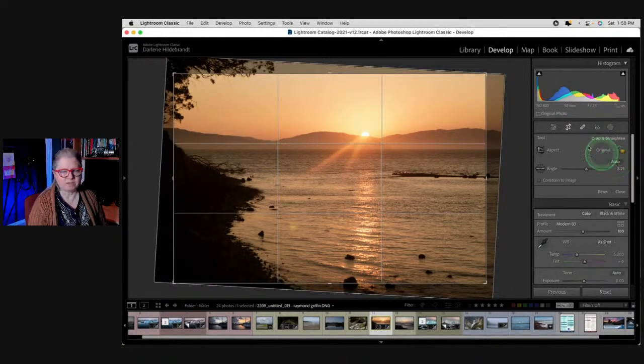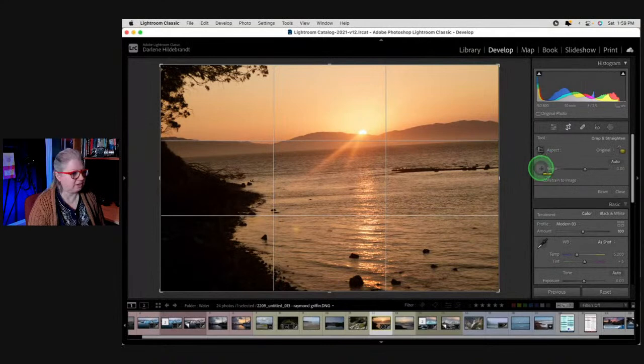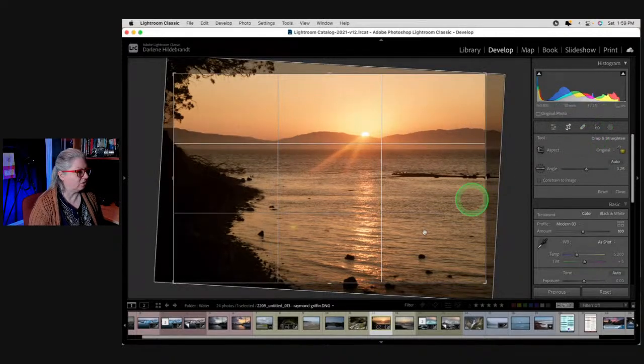The other way that you can use this tool, if auto doesn't work, in this case it did, is you can use this little ruler. So you click on the ruler and it separates off like this. And then you just have to place this little crosshairs thing. I don't know if you can see it or not. It looks like a little X or T. Put that over the horizon, click and then drag so it covers the whole horizon. I could go all the way off the image because the longer I make this line, the more accurate it's going to be. Then when I let go, it straightens it based on that line that I drew.